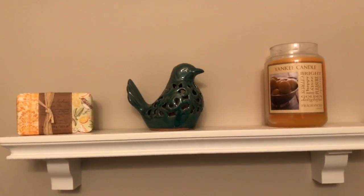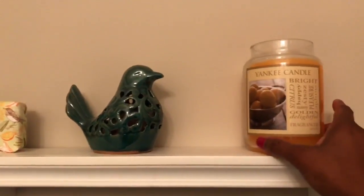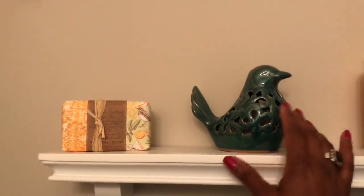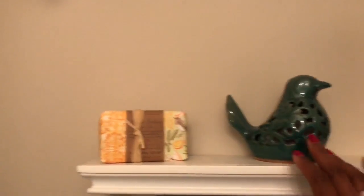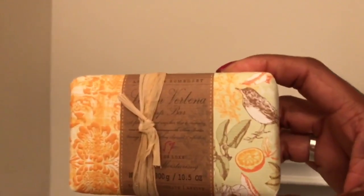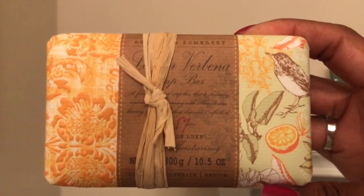On the bottom shelf, I have a candle, and I have a teal ceramic bird. I have teal in other parts of my house. I have teal in my living room. So I have a teal ceramic bird, and then I also have a bar of soap that carries the yellow, and it also has a bird on it. So I have the bird in nature theme going on in the bathroom.